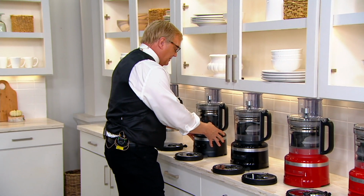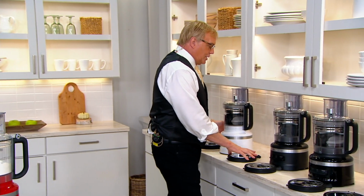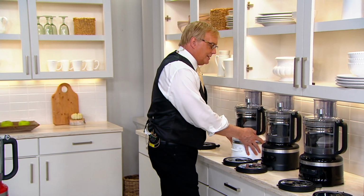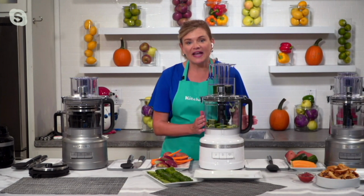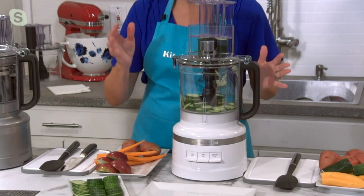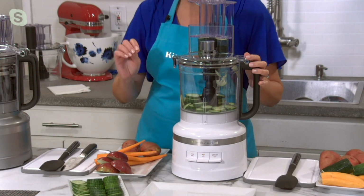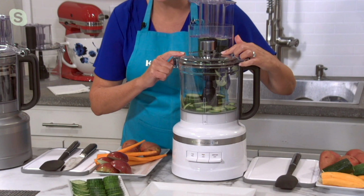Okay, Tina, demo time. I love what you said earlier. You can do a large job in a large container, but you can't do a small one. So why not get a larger capacity that you can still do small jobs in, right? That's right. So I love how it has nice tall sides, so you can do those small jobs, you can do those large jobs. I'm going to talk about that externally adjustable slicing disc.